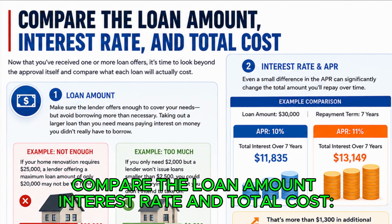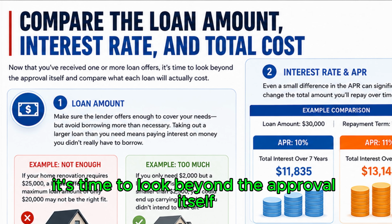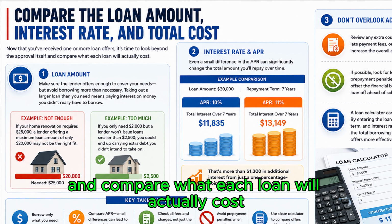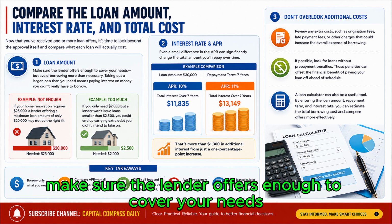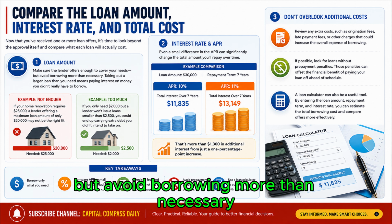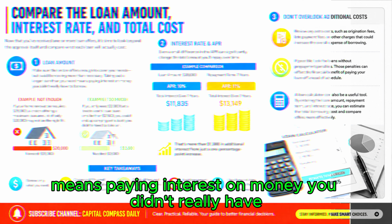Compare the loan amount, interest rate, and total cost. Now that you've received one or more loan offers, it's time to look beyond the approval itself and compare what each loan will actually cost. Start with the loan amount. Make sure the lender offers enough to cover your needs, but avoid borrowing more than necessary.